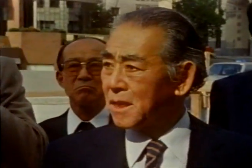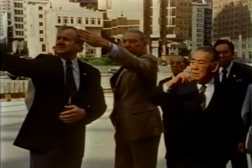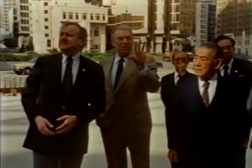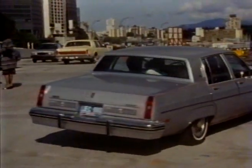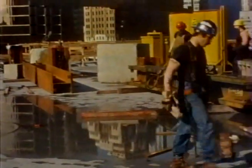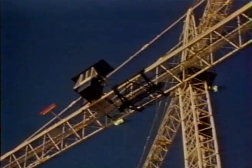Noboru Goto, chairman of the Tokyu Corporation, has committed the company's vast resources to a vision of a golden age of the Pacific. He can take pride in Tokyu's contribution to this beautiful transformation of Vancouver's waterfront. This is the first time that a Japanese company has participated in a major real estate development in Canada.